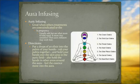Let's discuss the first one, auric infusion. This is a fantastic method to use when other treatments are contraindicated or when the person is very sensitive. So we would think about this in cases of pregnancy. It's usually very, very safe to auric infuse, but you really want to see what the mom and the baby need. And if the mom is very sensitive, then you would definitely want to be doing the auric infusion as opposed to floral acupuncture or bathing or any of the other methods that we're going to be discussing. There are some contraindications for some pregnancy, and we'll be talking about those in the floral acupuncture coming up next.